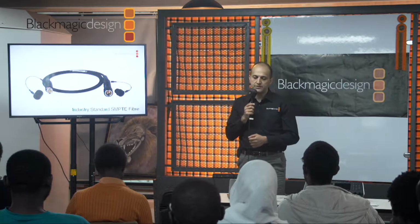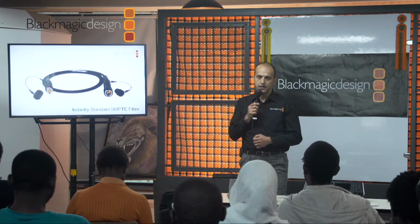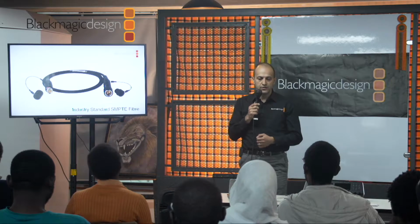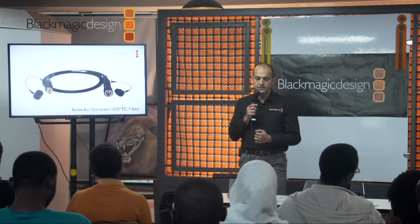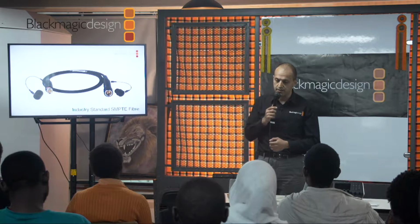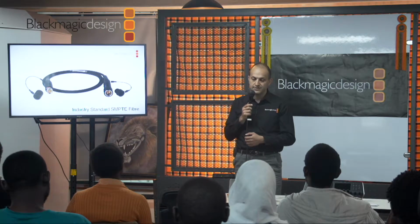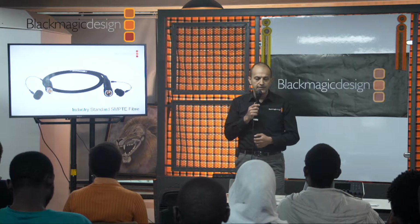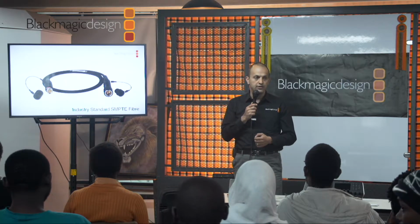The connection between these devices is simply SMPTE 311 fiber, a very robust industry standard cable. It powers the Ursa Broadcast up to 2 kilometers. Please keep in mind that this is a very big length, because for most other broadcast triax cameras, this would be less than 1 kilometer. Video, audio, data, returns, talkback, and tally are all in a single cable.